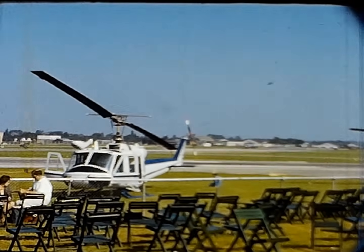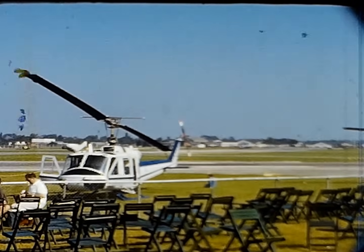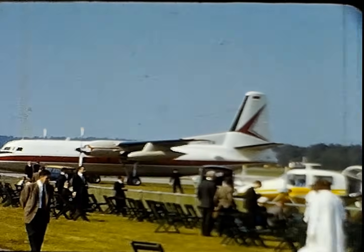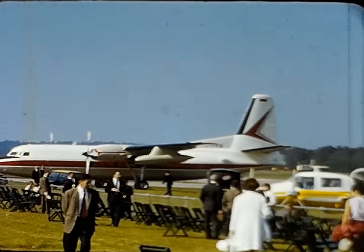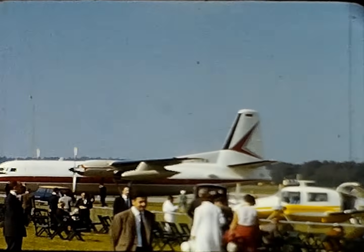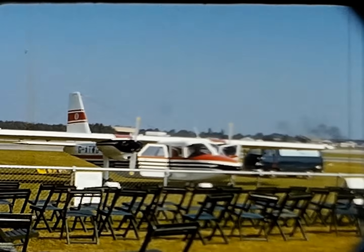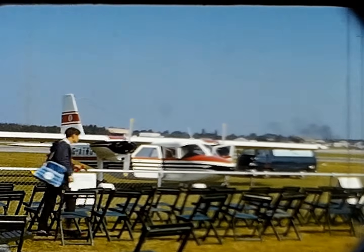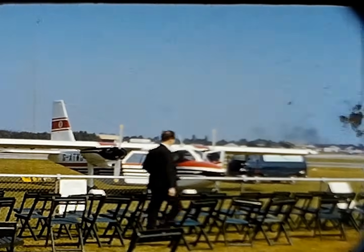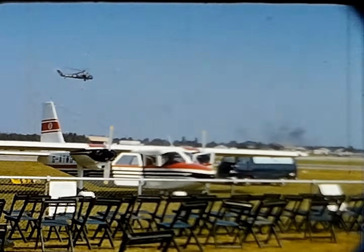Agusta Bell 204B. Civil or military utility transport helicopter. The Fokker F-27-400 Friendship. Passenger, cargo aircraft with two Rolls-Royce Dart 7 turboprop engines and large cargo door. The Britten-Norman BN-2 Islander is a British light utility aircraft and regional airliner designed and manufactured by Britten-Norman of the United Kingdom.